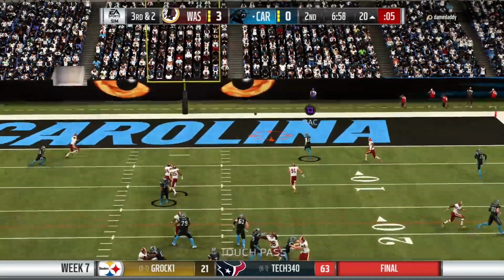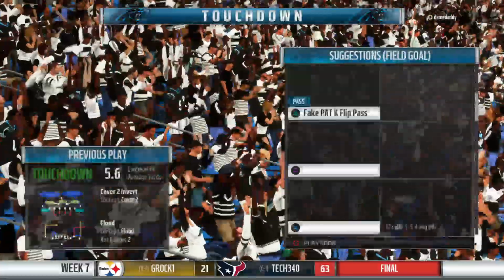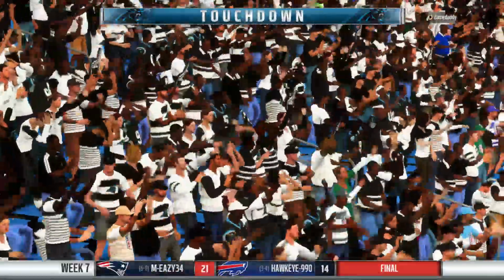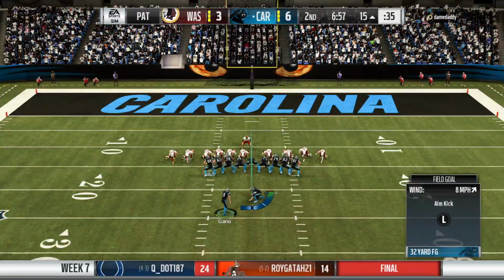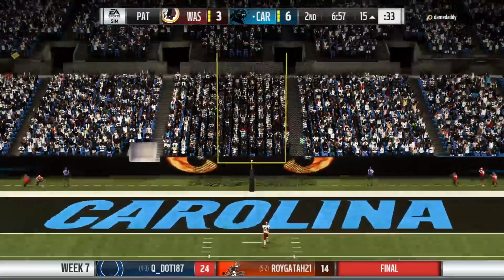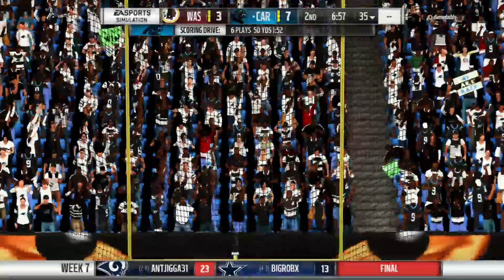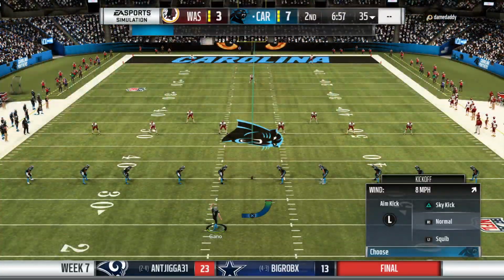Vick on 3rd and 2. And he's got it. Touchdown, Panthers. Trevor Davis, his second touchdown on the season. And his guys are able to strike for 6. Extra point try good by Gano. And that makes it a 7-3 lead.